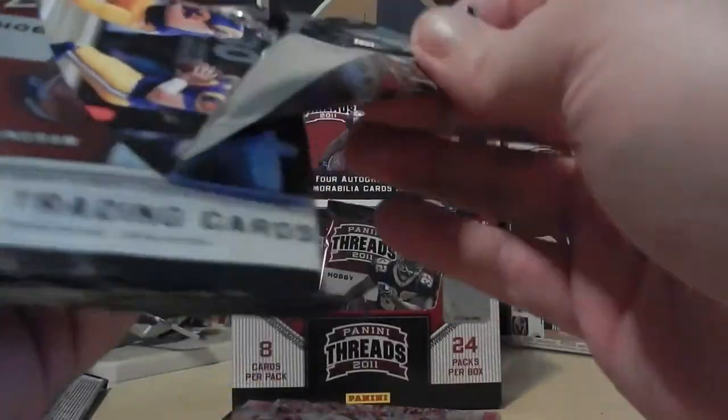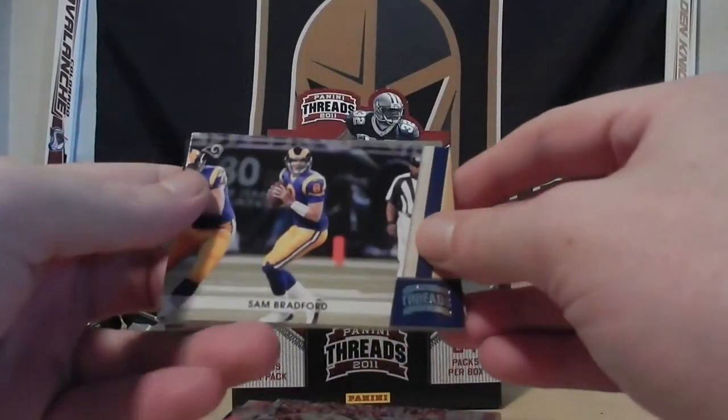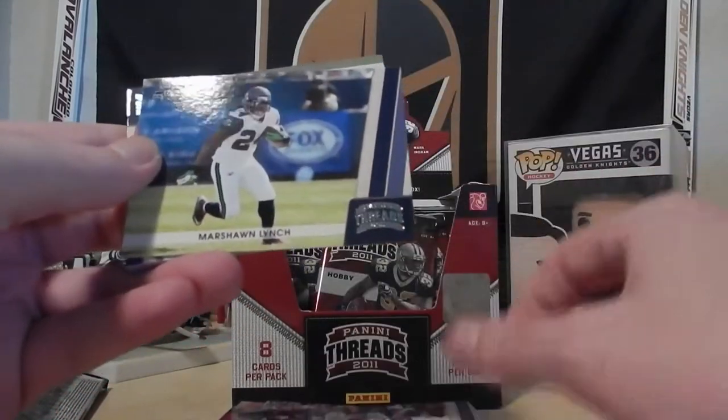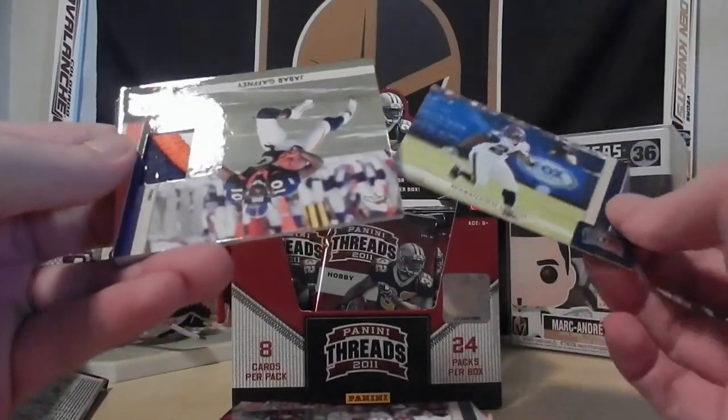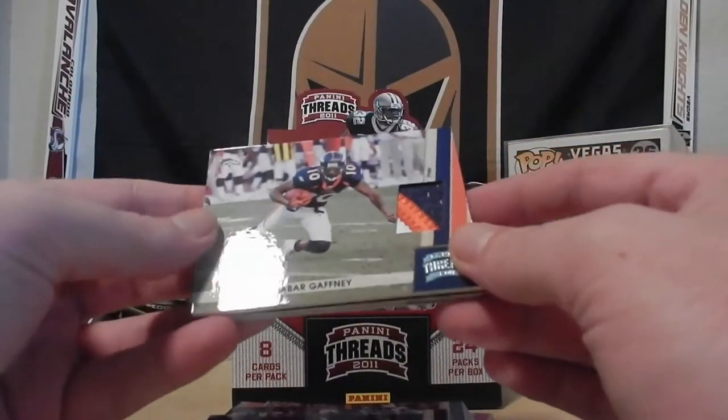Oh, this guy's a fatty. Let's make it. Hopefully it's a good fatty for once. We shall see. Sam Bradford. Zachariah Miller. Shut the fuck up. Shut the fuck up. Marshawn Lynch. We got a Jabbar Gaffney.